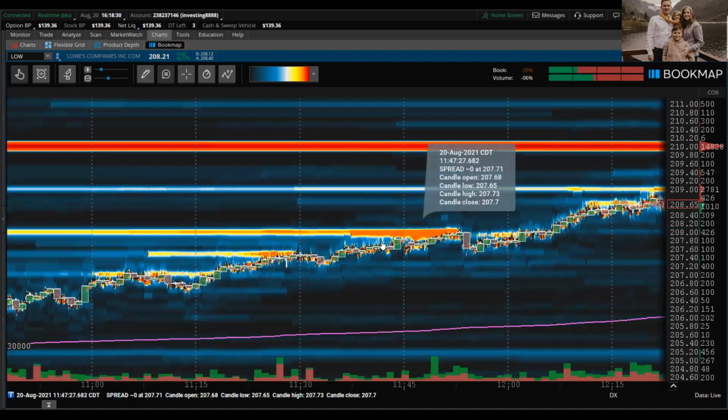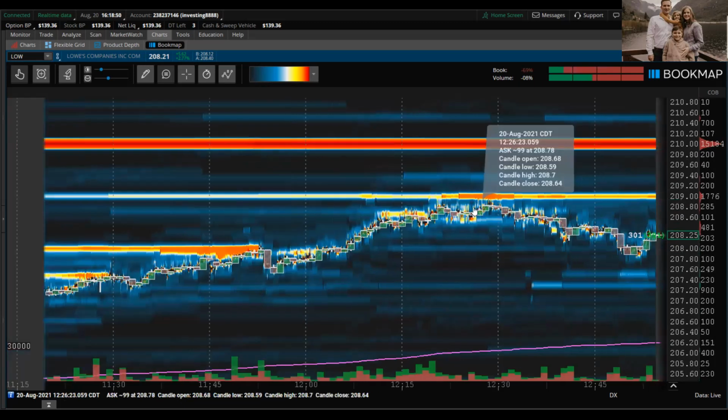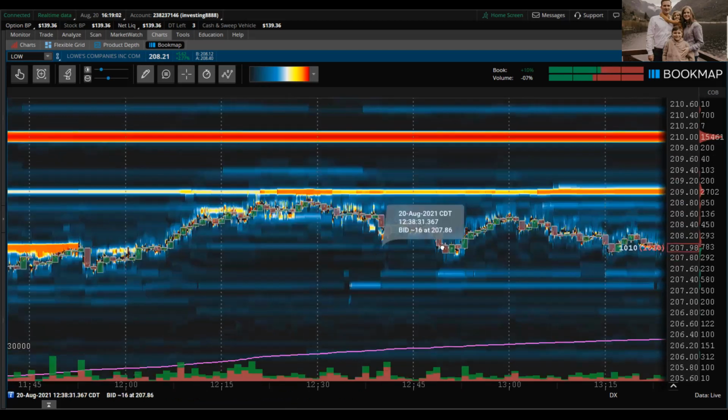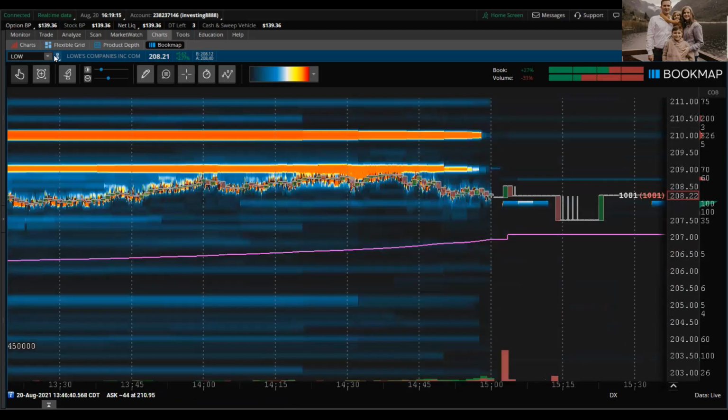Again, a prime example here. It pushes up to this 208 liquidity. We get our initial rejection and then a retest. Once we start getting these support candles on top, one, two, three right here, that's a sign that we're heading to the next level. Sure enough, we did, 209. And of course, we're getting to the middle of the day. What does that mean? Volume's drying up. Sellers tend to be more powerful, and sure enough, that's what happened. It dropped back down $1 and went sideways. Finally it pushes its way back up to 209, liquidity at 209. And that was it for LOW.